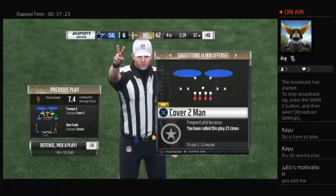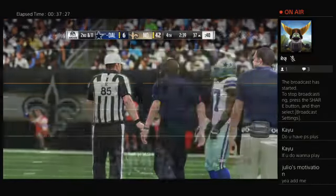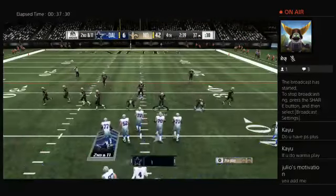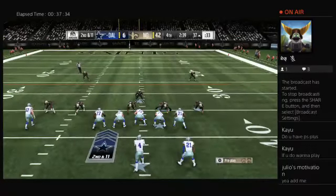So a decent game, but all for naught on the penalty. It's too bad, isn't it? They were feeling pretty good about it. The only people celebrating, the guys who just gave up that play. Now they face a second and long following the holding penalty.